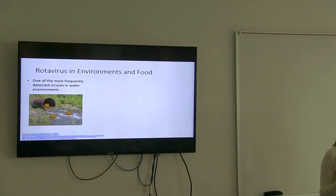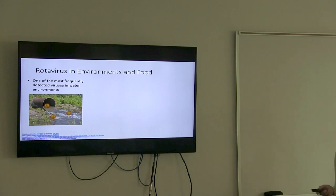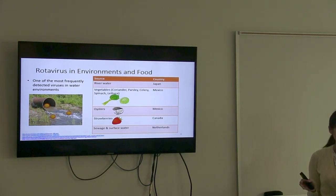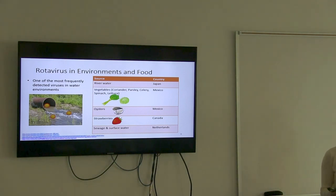So here is the reason I chose rotavirus for my research. Rotavirus is one of the most frequently detected viruses in water environments. So this is one of the examples here. We have a lot of detections of rotaviruses. People detected rotavirus in river water in Japan, a lot of vegetables in Mexico, coriander, parsley, celery, spinach, and lettuce, also oysters in Mexico. Also rotavirus was detected in strawberries in Canada, and in sewage and surface water in the Netherlands.